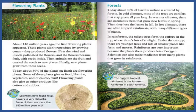Today, about 80% of the plants on Earth are flowering plants. Some of these plants give us food, like rice, vegetables, and of course, fruit. Flowering plants also give us other products, like cotton and rubber.